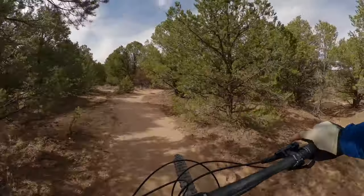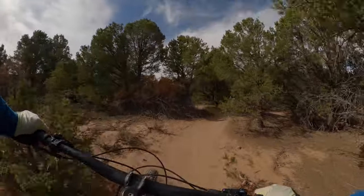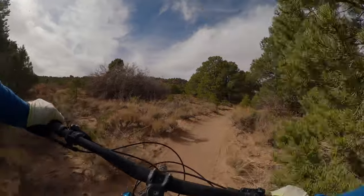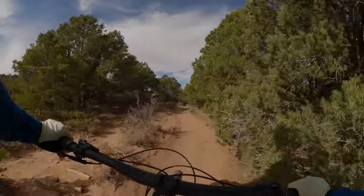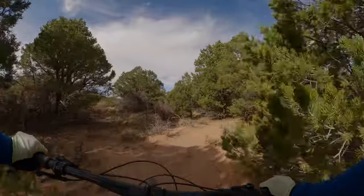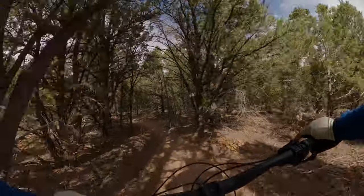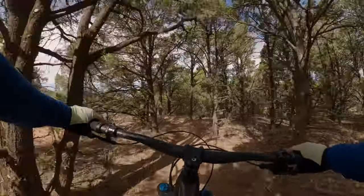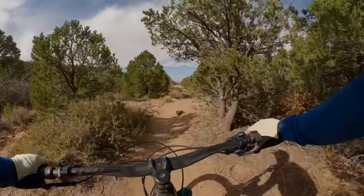Yeah, there's not a lot of flow trails in Moab. There's segments of flow in the Navajo Rocks region and some of the other trails, but this is pretty appealing for a lot of people.